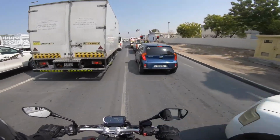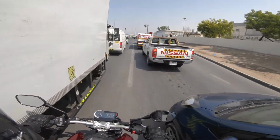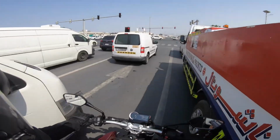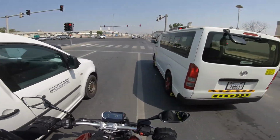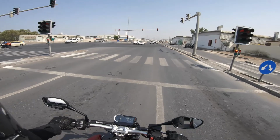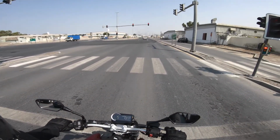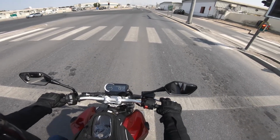Modulation of the front brake, it's quite catchy, so I would definitely advise against using the front brake at low speeds and out of gear. This is definitely a problem.